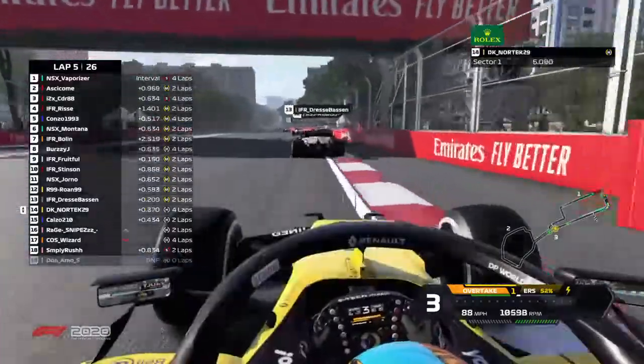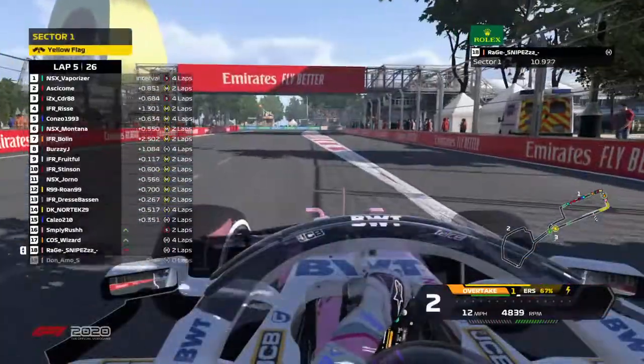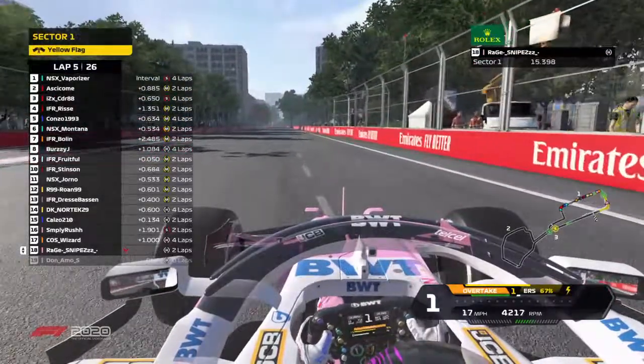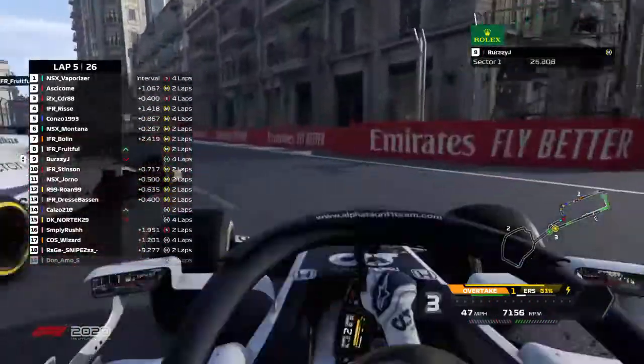Dresse Basson behind Rowan for P12, and Ray Snipes has got past Wizard, who makes contact with the McLaren, and the Racing Point of the EU3 champion is sent spinning round. Not sure on the damage, but I'm very sure he's last place. Yeah, the damage to his race is going to be quite heavy, I would suggest.